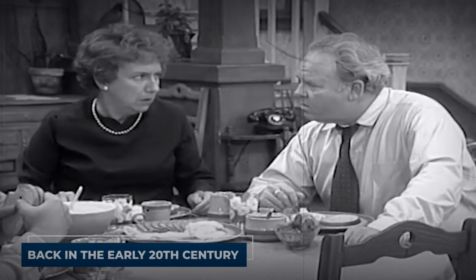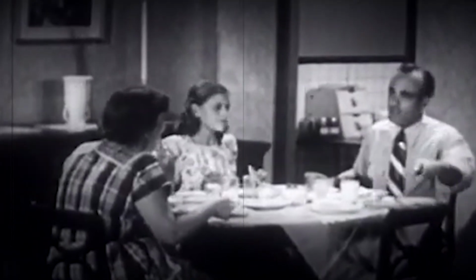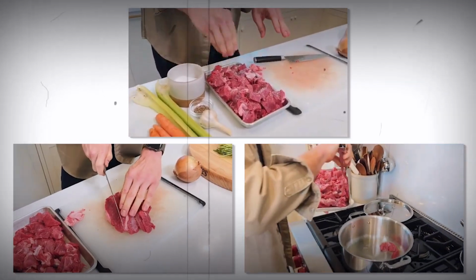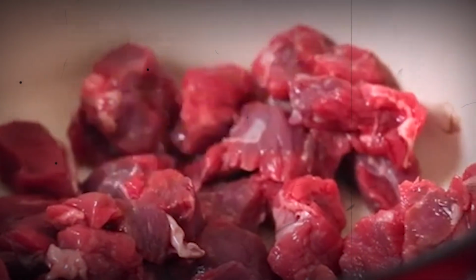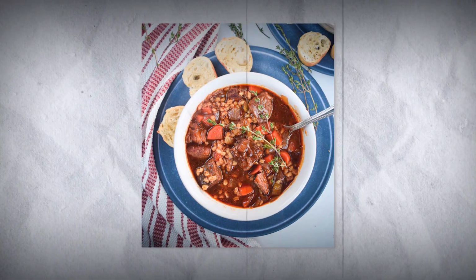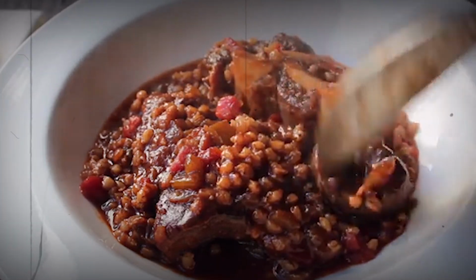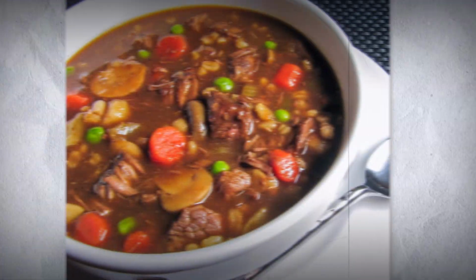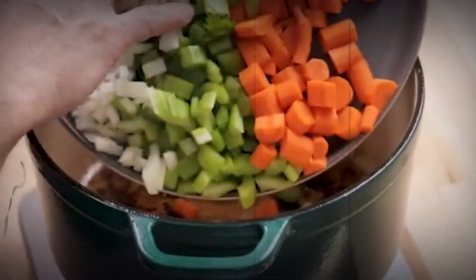Back in the early 20th century, beef was a luxury for many rural families, so they stretched every morsel. Tougher cuts like chuck or brisket, sometimes even shank, were slow cooked until they melted tender, mingling their deep, beefy flavor with the nutty chew of barley. Barley, a grain often overlooked today, was a thrifty filler with a hearty texture that soaked up all the stew's savory juices. Add in onions, carrots, and potatoes, the vegetables of the common kitchen garden, and you've got a stew that's as much about sustenance as it is about warmth and togetherness.